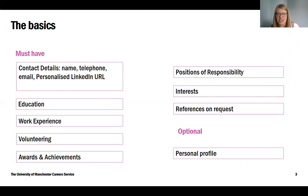There is a discussion in a GDPR compliant and post-COVID world whether we still need to include a full postal address. You might just want to include your city of residence. Leaving your address off your CV provides a little more space. However, some more traditional employers may still expect to see this. So think about the type of company you're applying for.